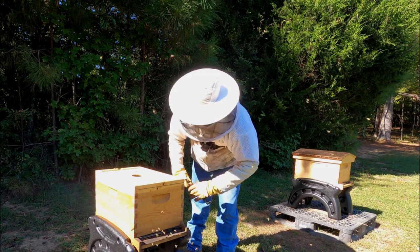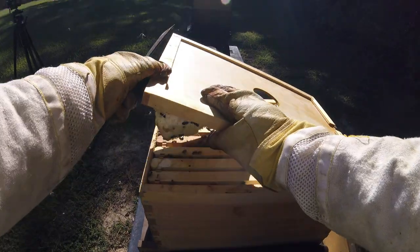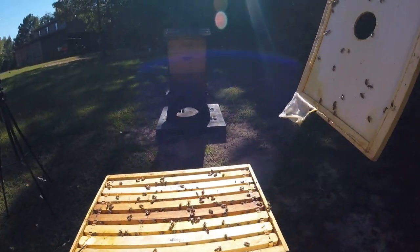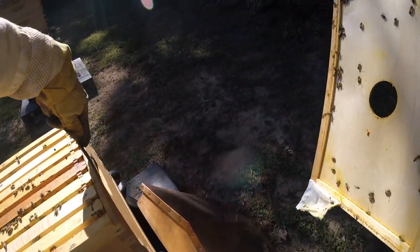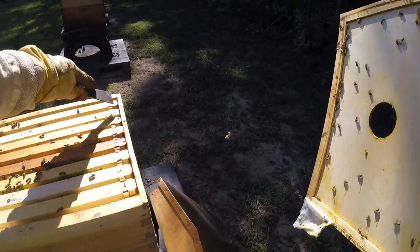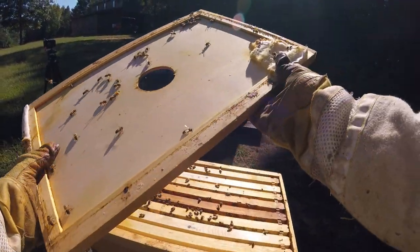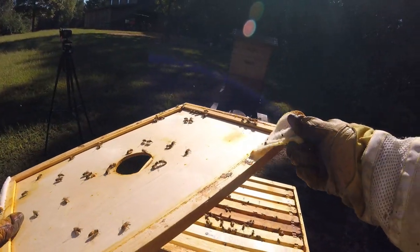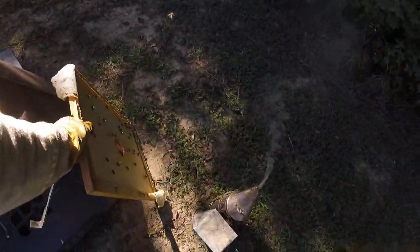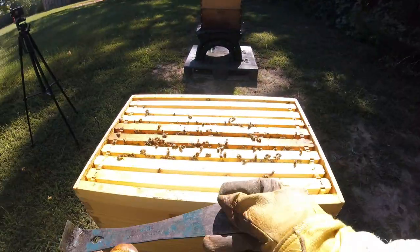All right, I'm just gonna do a quick inspection. The fall flow is on, everybody. They've propolized this really well. Oh, look at all the small hive beetles. Oh my goodness, lots of small hive beetles. Kill all those little creatures. Don't like those a bit, and they were all congregated, hiding inside these Swiffer sheets, and the bees just chase them in there and they get stuck. They get stuck inside there. So set this off to the side. I'll make sure the queen wasn't on there. No, she's good. All right. Again, I just want to do a cursory examination.